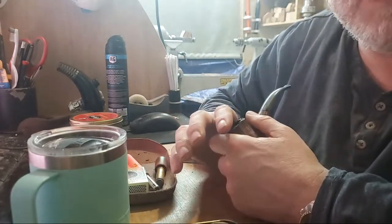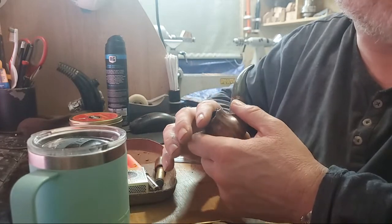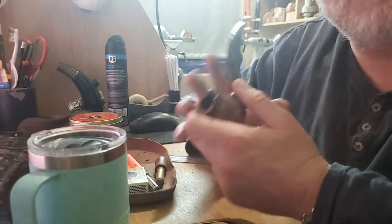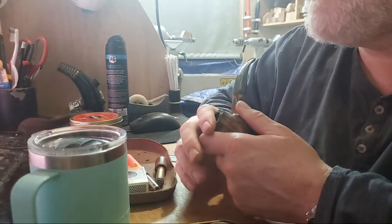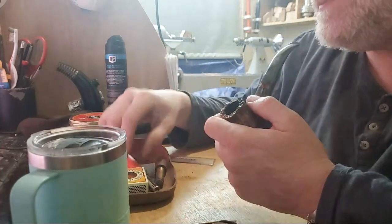Steve, do I not get on with 6mm pipes? I can get on with them. It's just that I find that the draw is a little bit tighter than 9mm. And 9mm itself can sometimes be a bit restricting, although not in my pipes. I just find them a little bit too restrictive.